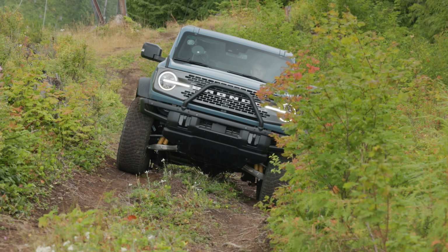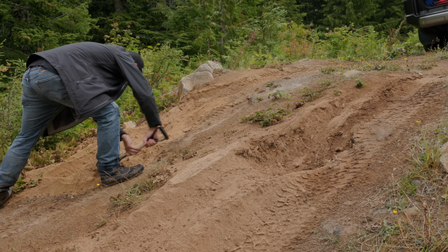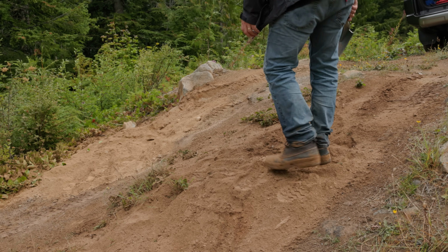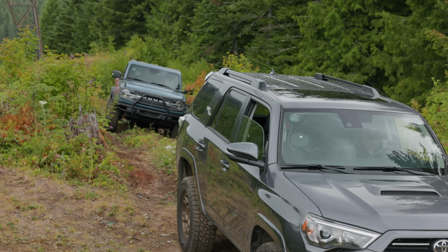Now, can the 4Runner free the Bronco? That's a big question. Now we're set up to do the reverse. We're going to use the 4Runner here to tow the Bronco to safety.